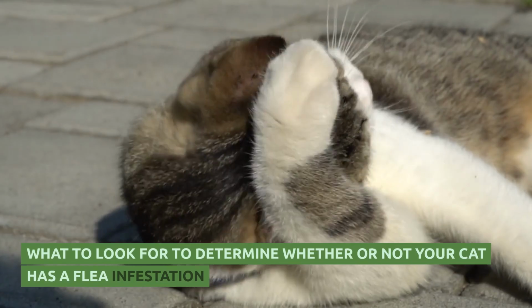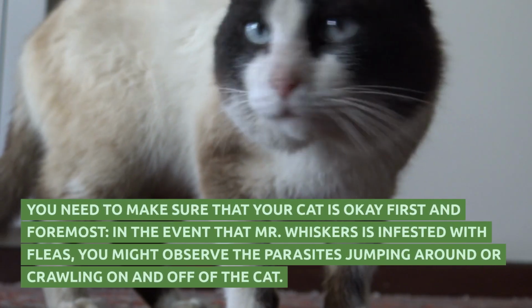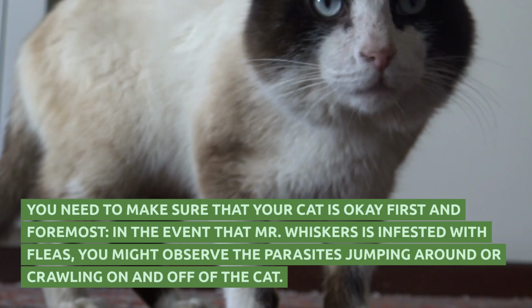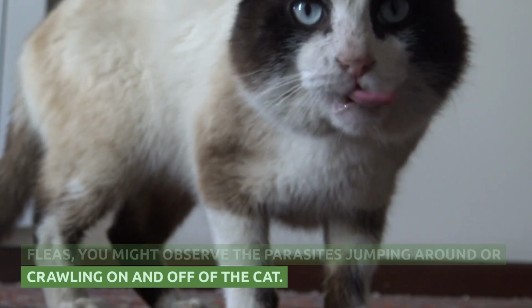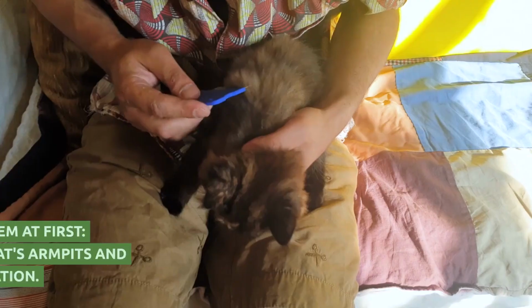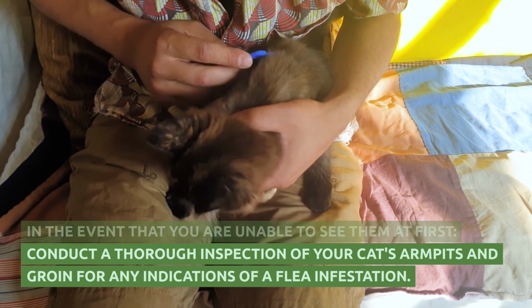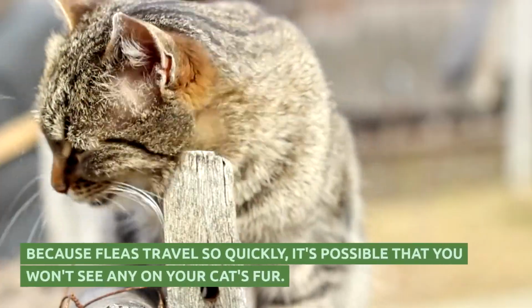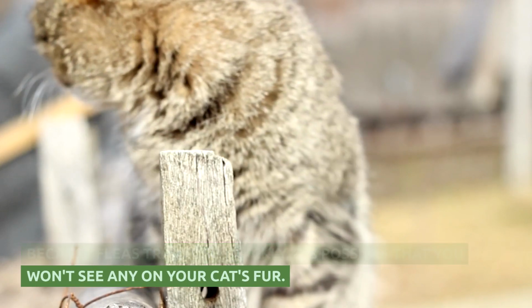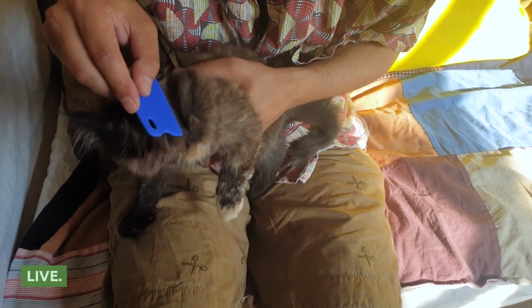What to look for to determine whether or not your cat has a flea infestation. You need to make sure that your cat is okay first and foremost. In the event that Mr. Whiskers is infested with fleas, you might observe the parasites jumping around or crawling on and off of the cat. In the event that you are unable to see them at first, conduct a thorough inspection of your cat's armpits and groin for any indications of a flea infestation. Because fleas travel so quickly, it's possible that you won't see any on your cat's fur. Fleas favor the armpits and groins as ideal places to live.